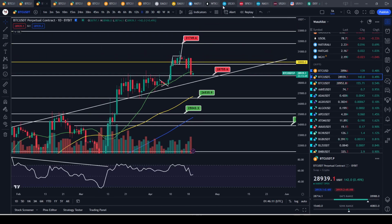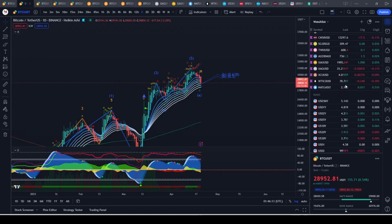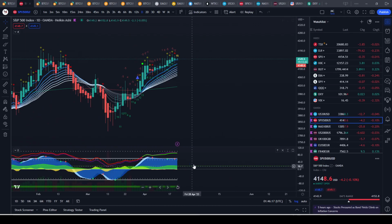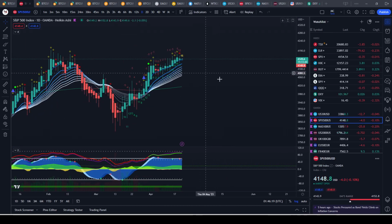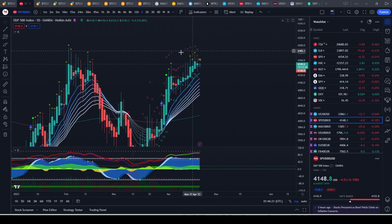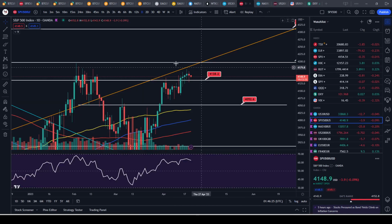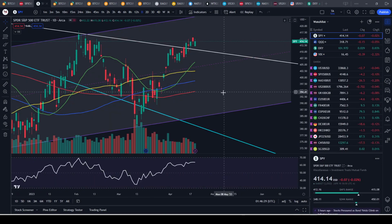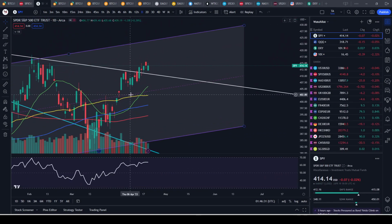Okay, now let's take a look at the S&P 500. Maybe we'll run it through Market Cipher as well. Again, Market Cipher is showing us that we have some pretty bearish dual band strength index numbers, but overall the market is floating up. And why is that? Well, we can see that on the SPY we have extremely, extremely low volume.